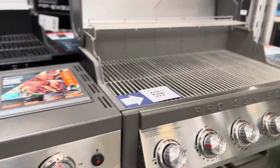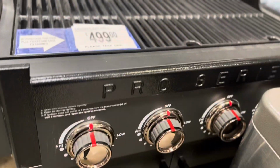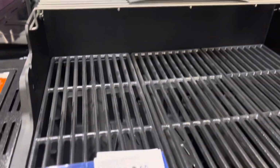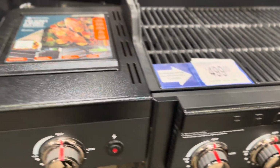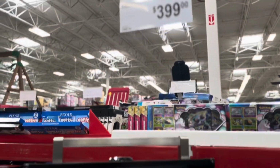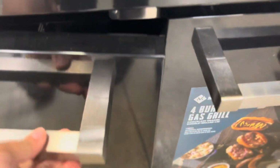Looks like some gas grills. This one is $4.99 here, and it's a four burner gas grill. That's pretty cool. Looks like the Sam's Club brand, Member's Mark. And then this one's a little bit more economically priced, $3.99. And it has the storage down here also.